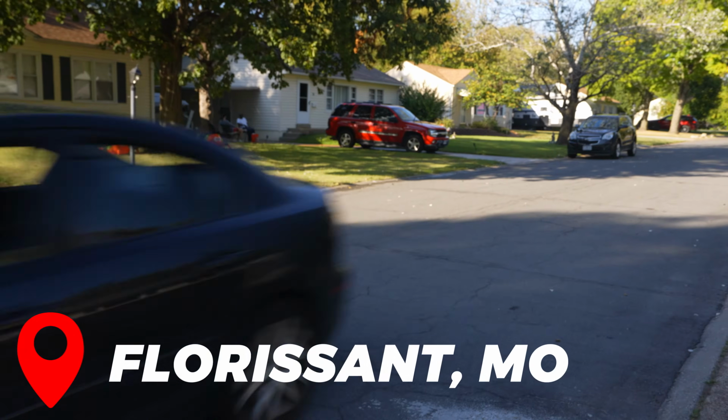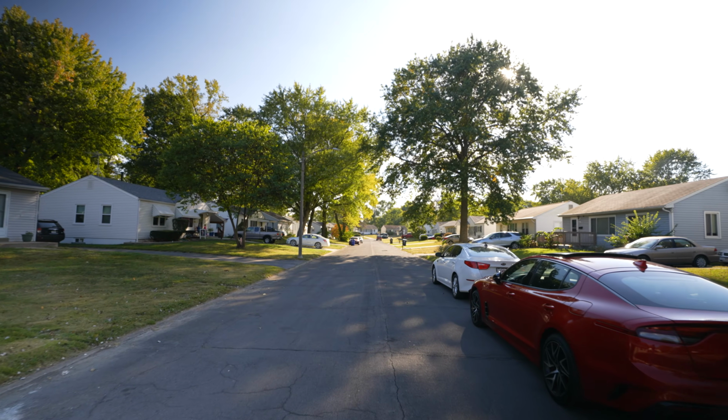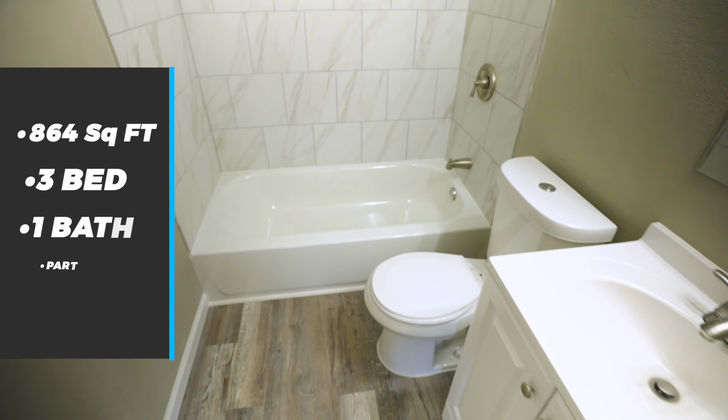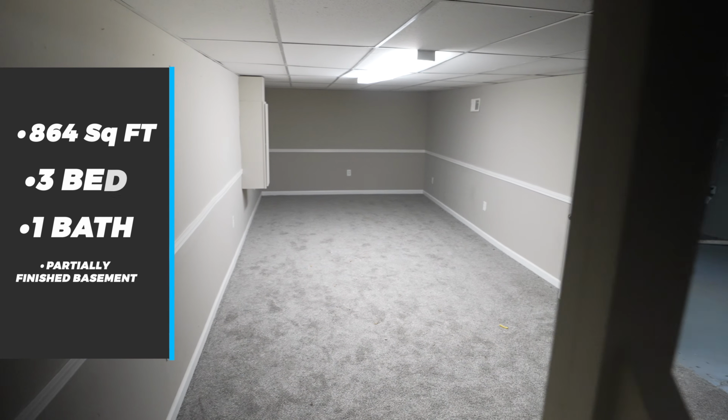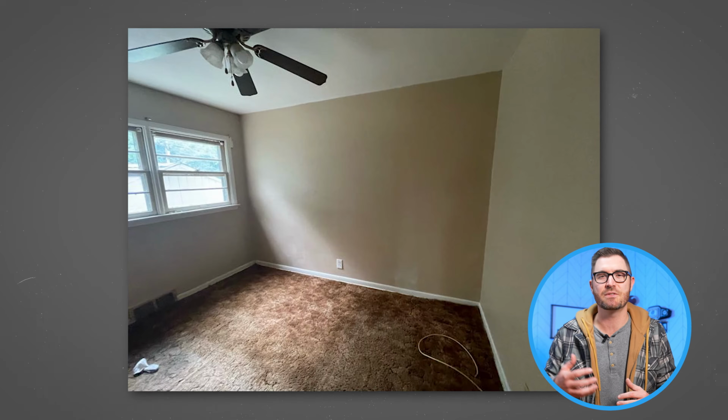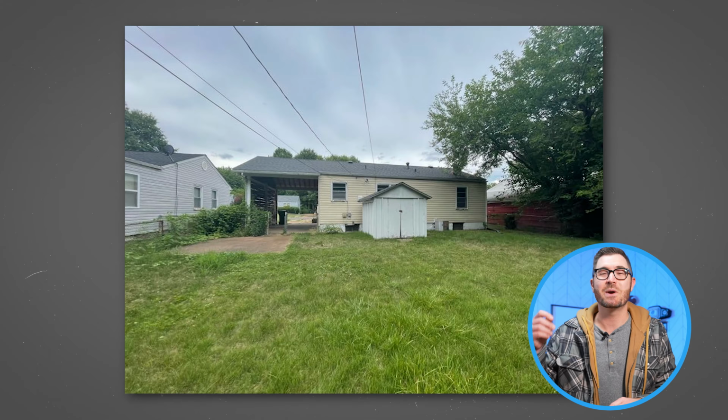So this is a perfect rental for me. This is in a quiet neighborhood in an area of town where I already own about 35 rental properties. This is an 864 square foot, 3-bed, 1-bath house with a partially finished basement built in the mid 1950s. So this is literally my perfect rental property on a T. It's a little bit older than I would like, but in general, it's still in good enough shape and in a great area. So I went ahead and snagged it.